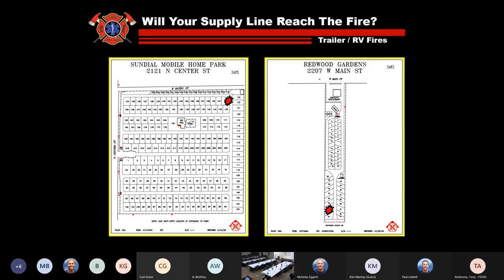Yeah, like you said, Pat, it's a judgment call, right? I think my first choice would be to bring a supply line in with me. The crews could walk with the additional equipment down there. That way we have a continuous water supply. I'm looking at the one on the right, the 2207 West Main. I can't imagine we're going to need two pumpers down in that driveway. It's going to be really tight. So if I can get one pumper with a supply line, I'd be happy with that.